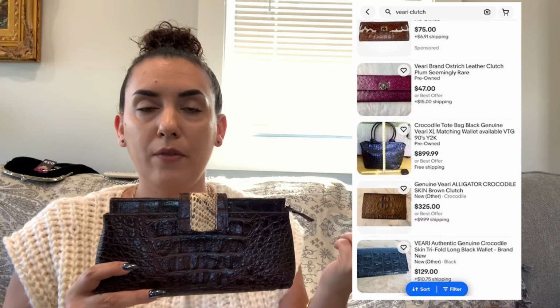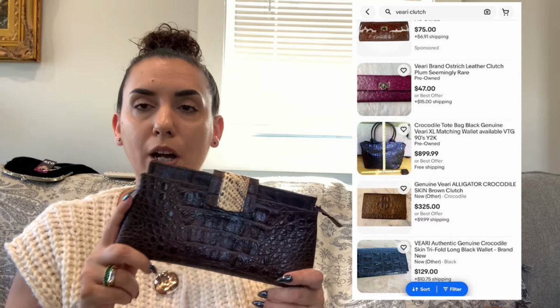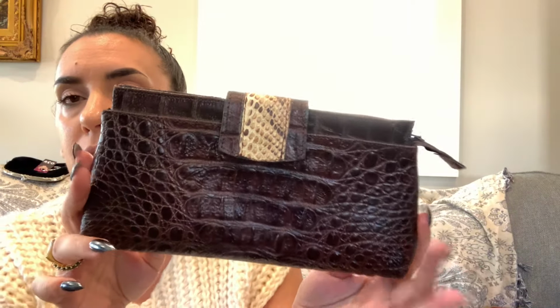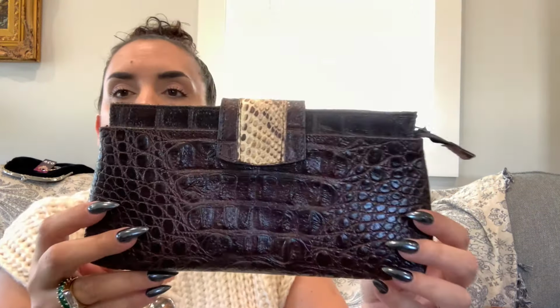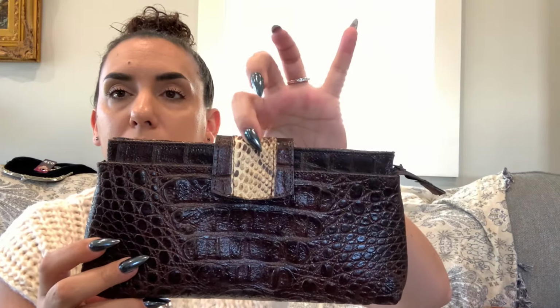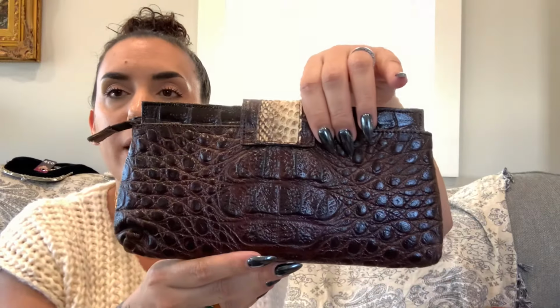Now, also I thrifted, I did not even know that this is a very expensive brand. This is by Veary, V-E-A-R-I. I will put up some information right here that I found comps on. Insanely expensive because this is genuine crocodile and genuine snake. We're gonna do good deals, okay? So this is brown croc, real croc leather, real snake print in a beige, real snake skin, I should say, sorry.